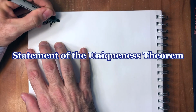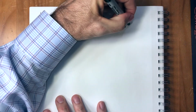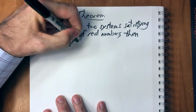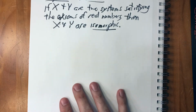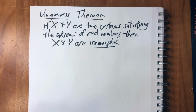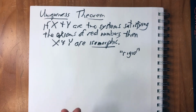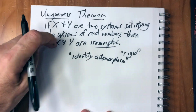So the uniqueness theorem states: if x and y are two systems satisfying the axioms of real numbers, then x and y are isomorphic. Let me say one more time that there's actually two parts to this. The first thing we have to show is that we can define an isomorphism between x and y. But that's not the end of the proof, because we're saying more than that. We're saying furthermore that the real numbers are rigid. What that means is that there's only one isomorphism between x and y, and that it sends the same number to the same number. So it's the identity, called the identity automorphism. We'll talk more about that after we finish with the isomorphism.